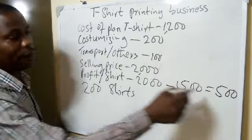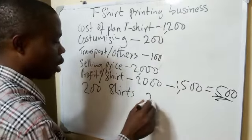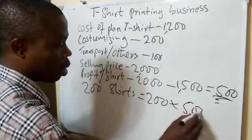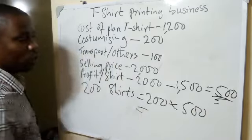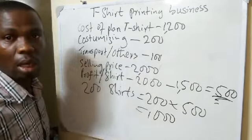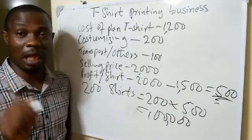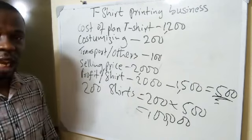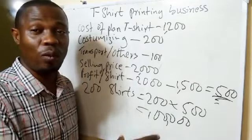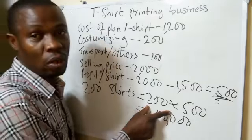That means 200 shirts times this 500 naira. This will give you 100,000 clear. As simple as that. For a month, as a beginner, there's no way you will open your shop and always go out to look for customers or business that you will not get this 200 clothes printed.